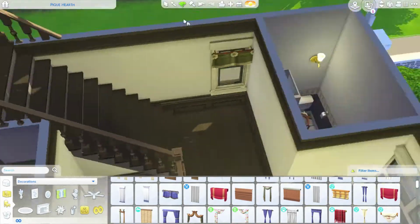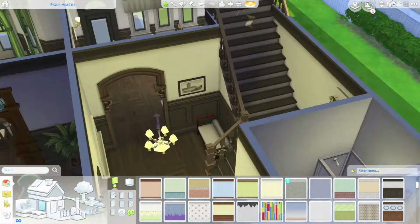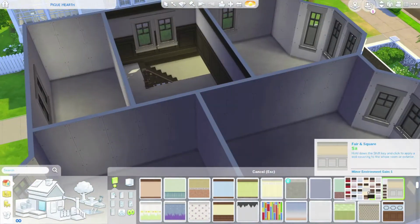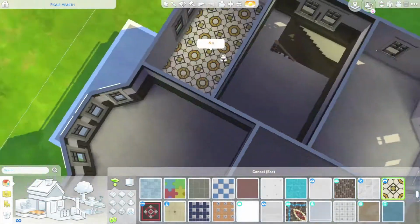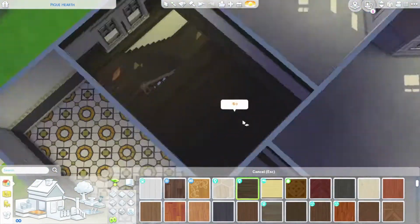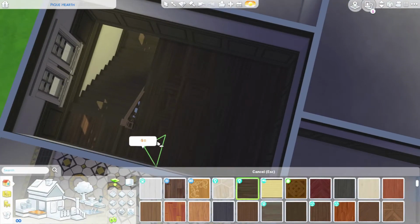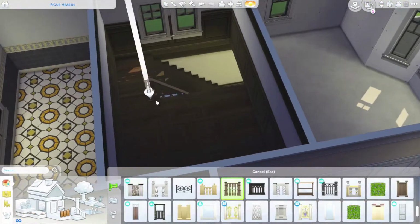Yeah, I guess next we're going upstairs. Yeah, so the hallway, bedrooms, bathroom, and Iggy's room. So here in the hallway, in the landing area, I did the same thing again on the floor because I liked it so much.